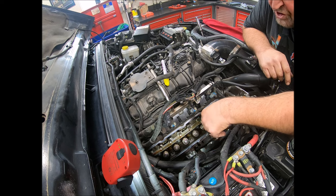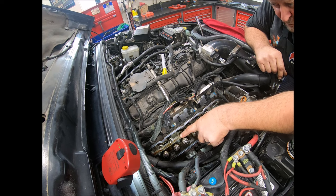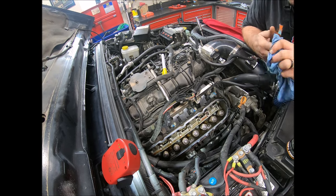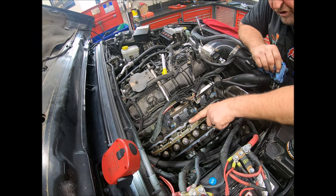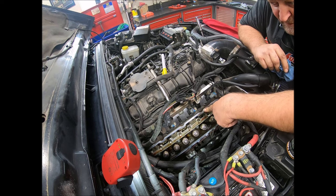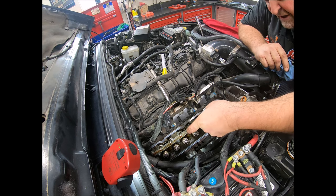It'll be more obvious once you get the rockers on, but I'll start from the rear and work my way forward putting the rocker arms on. At that point, you'll be able to see those that are higher than the surface mount for the rocker cover are up on the lobe of the camshaft.